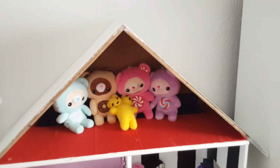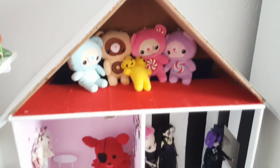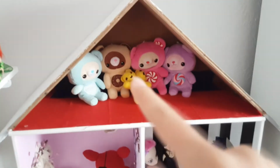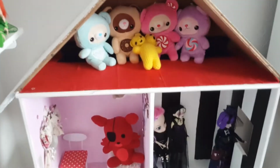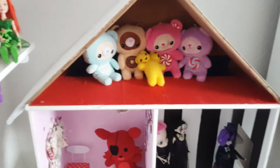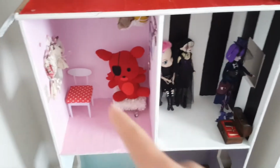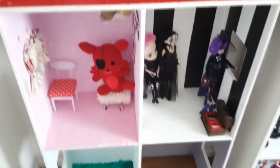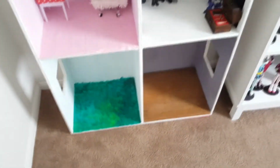Next we have my dollhouse that I'm still working on. I just put the teddy bears in there, and my two-headed teddy bear that my friend gave me for Christmas, my birthday, something. It was a while ago. And then I just put my Foxy plushie I made in there because I couldn't fit it up here. So yeah, that's what it's like now.